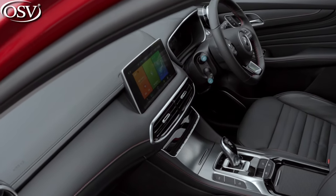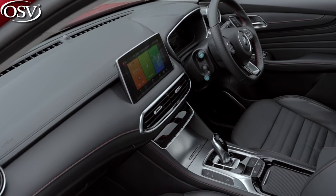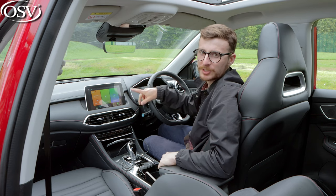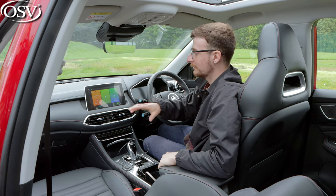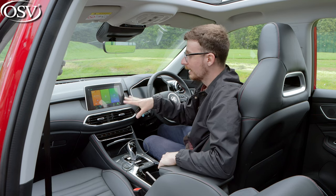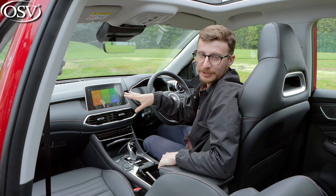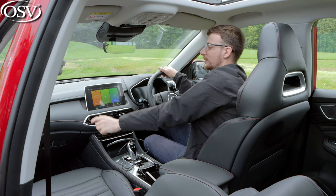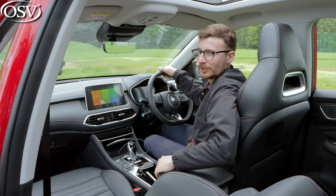For some reason, the screen is angled slightly away from the driver. That's the first time I've encountered that. It makes it quite difficult to see some of the options, especially on a sunny day like today, where it attracts lots of glare and those options are fading out somewhat. And trying to select stuff on the far left-hand side of the screen when driving along is pretty tricky. You have to lean over like so.